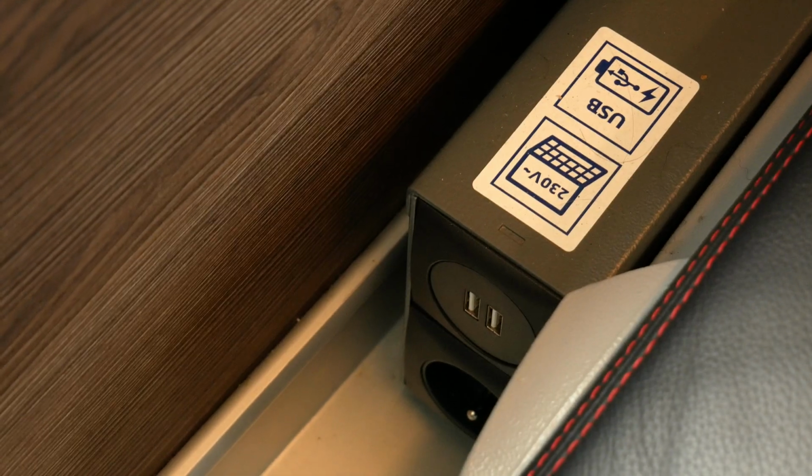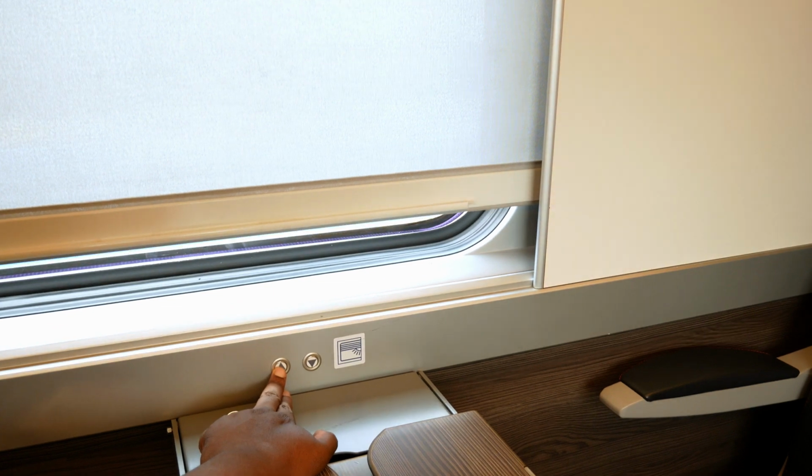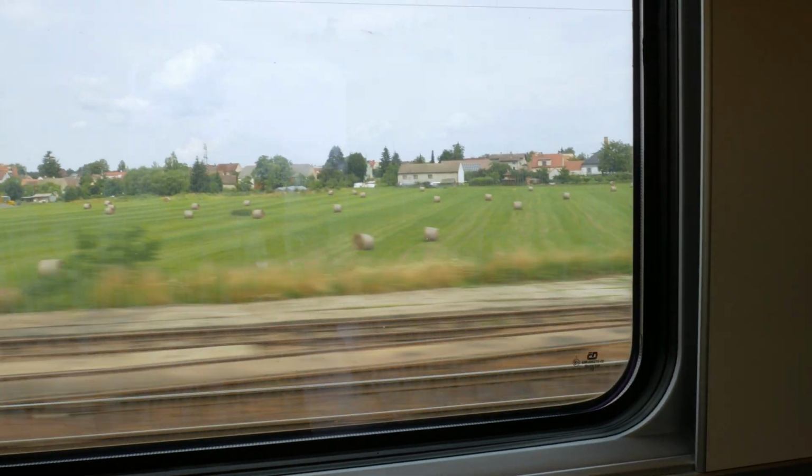Quickly talking about what other things you get in first class. Each seat has a power socket, so you can plug in a computer or your charger, and you also have a USB hub, so you can charge your mobile devices via USB. And on each chair you have a light, so you can switch on some light if you want to read. I also noticed something cool: you have the automatic possibility to lower some blinders. So if there's too much light coming in, or it's affecting other people you're sitting with, you can just lower the blinders. It's automated, so that's pretty cool.